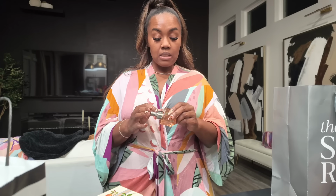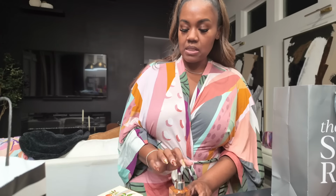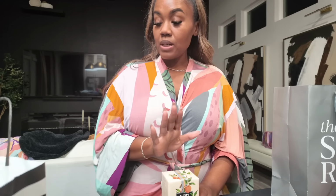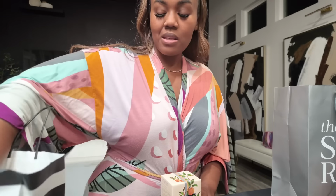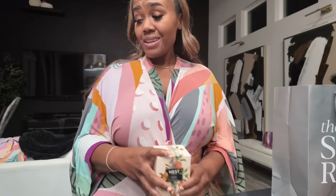Anyway, so I did get this one. It smells great if you like orange. It's good. So I like this. I added this to my Nest fragrance oil collection. And then I just got a setting spray. I needed another setting spray, so one size. And that's it. That's enough.